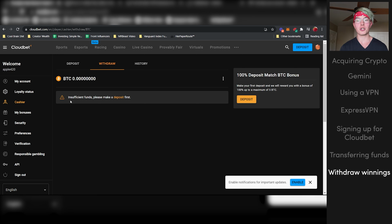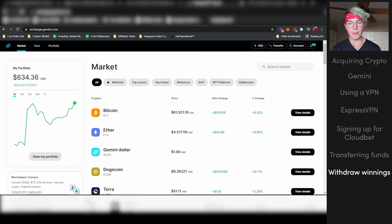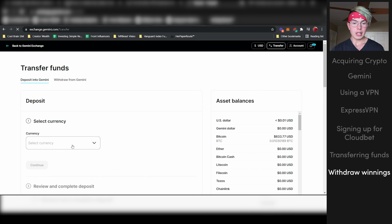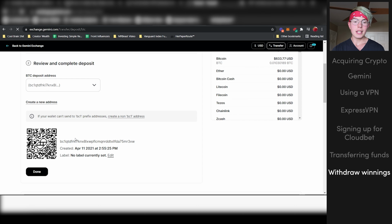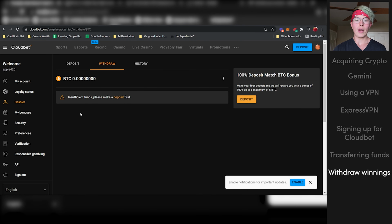And then for the address, what you're going to do is come back over to Gemini. This time you're going to press deposit into Gemini. You're going to select your currency as Bitcoin. Press continue. And then here is your Gemini address that you're going to want to copy. And then paste it right into CloudBet when it asks you for the address.